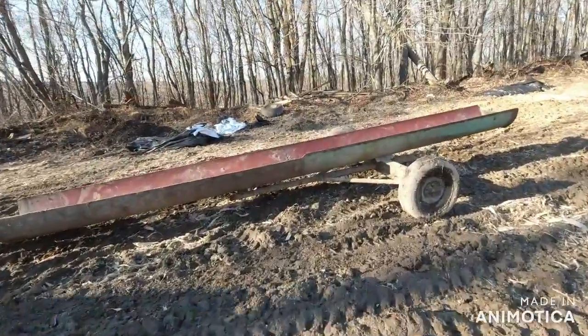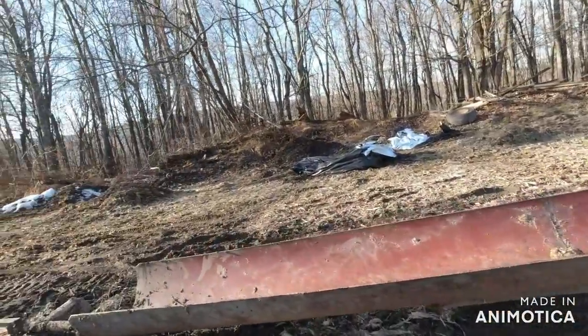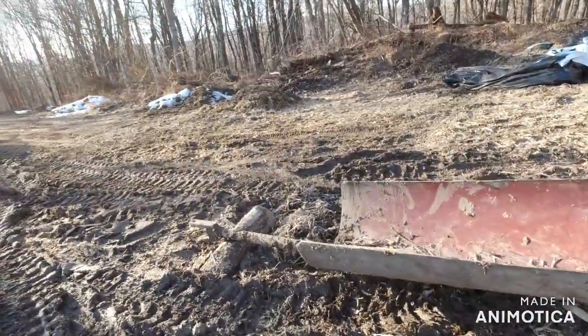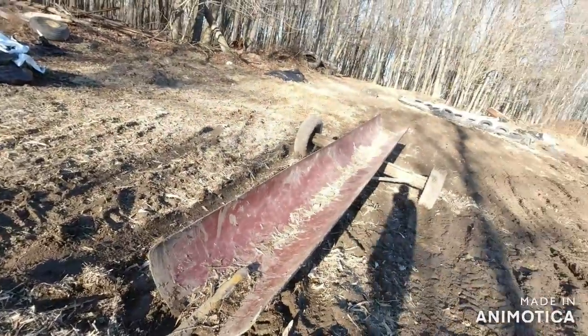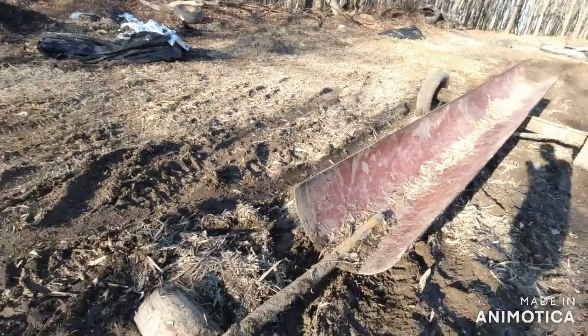Here we got another wagon here. Don't know why he did that right there. But this is a nice wagon. I like this one because it has the actual tongue on it. That's the other feed wagon.